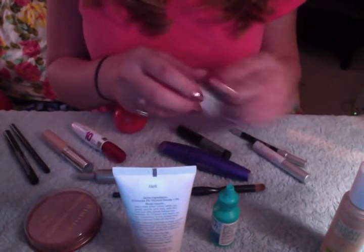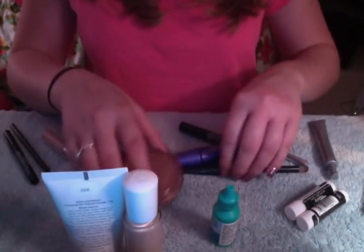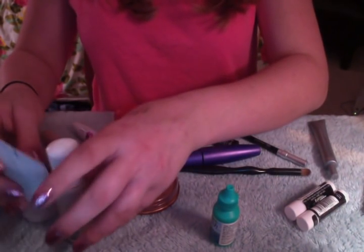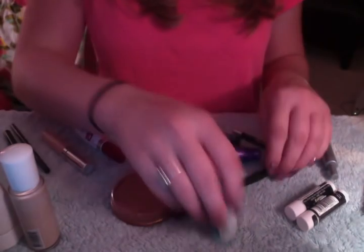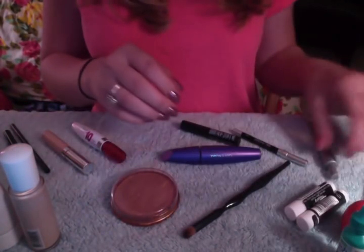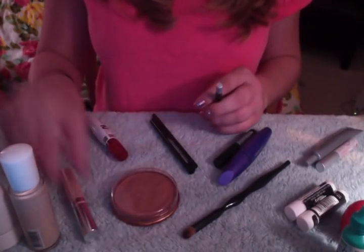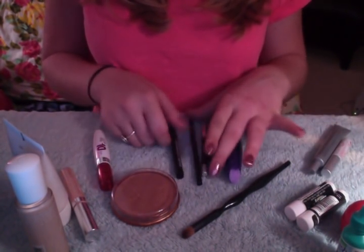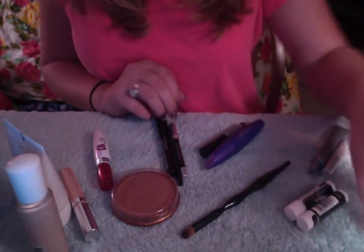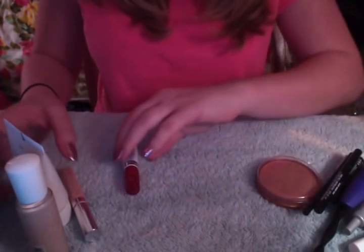First off, two chapsticks, primer, eyebrows, foundation, this is a brush, two, prep and prime, here we go. Eyeliner. This is a concealer. Okay. So these ones are sorted, but they're going to get unsorted in a minute. I'm going to push them over to the side for now, because I don't really need them just yet.